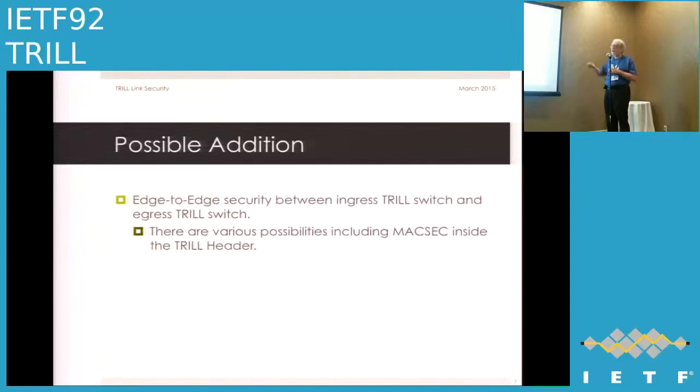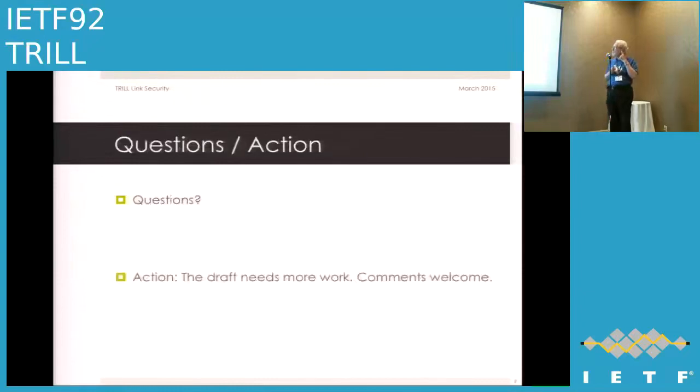This is just a personal draft, and I'm not asking for it to be adopted because it's vastly incomplete. I thought I would just show this to people in case people are interested and had feedback on which direction to go, and I'll probably add this edge-to-edge security to it. That's my personal point of view. I think that's it. Any questions? So I propose action: work on the draft.